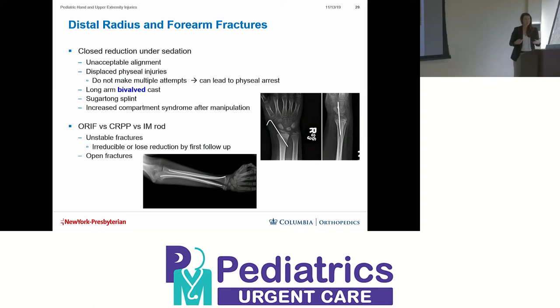And then you want to alert the parents to any signs of compartment syndrome. So they want to keep it elevated. You want to look for pain out of proportion. So you're elevating, you're giving them some Tylenol, and they just keep escalating. They're talking about tingling more than they did in the beginning. So it starts to escalate. Again, educate them on when they might need to come into the emergency room, because anytime you've done a manipulation, your chances of compartment syndrome do go up a little bit.